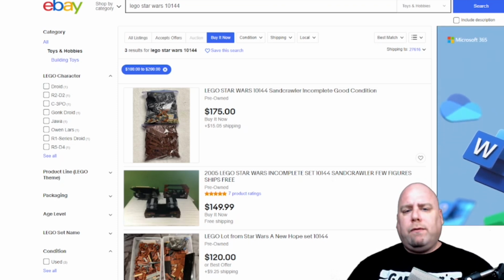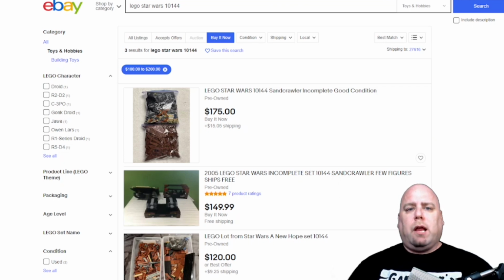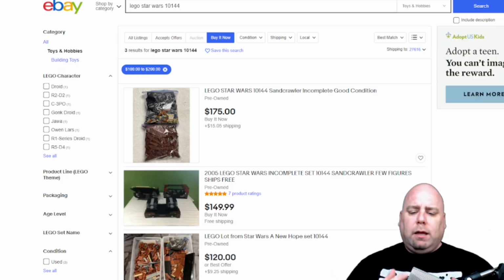It's lost a little bit of its market share to Amazon, but it's still a really good place to sell Lego, especially if you don't want to deal with Amazon or any of the other marketplaces. It's really a good place to get started and to familiarize yourself with reselling things, because you have to really get that under your belt before you can do well.